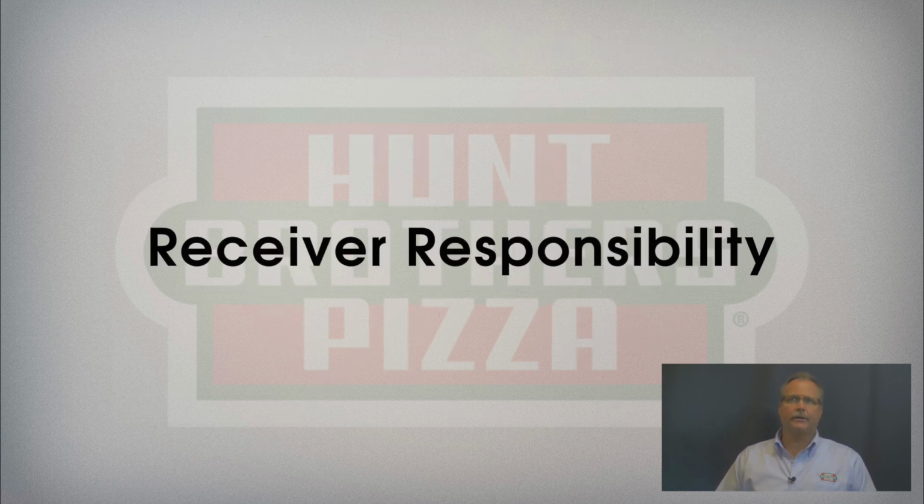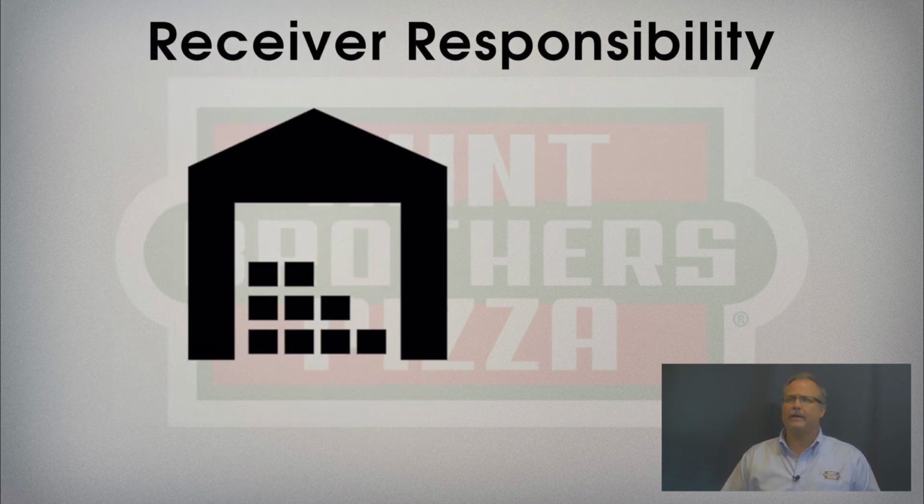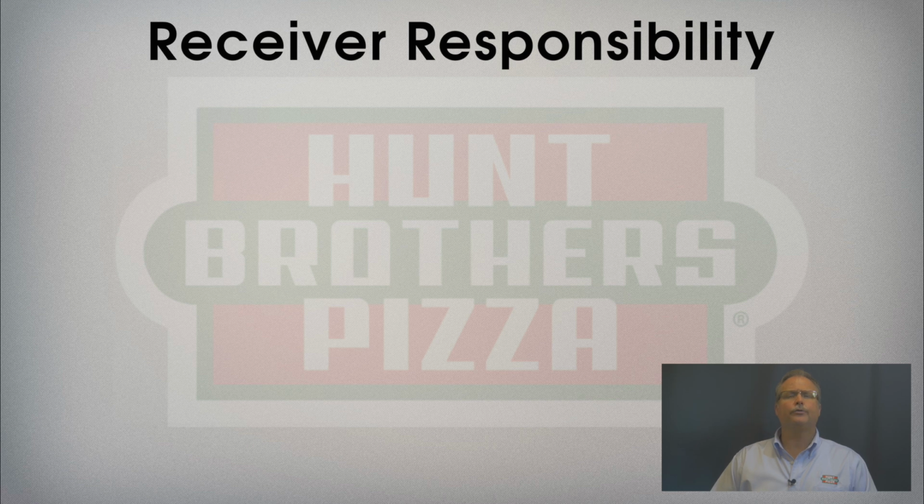Receiver responsibility under FSMA. The receiver is the satellite warehouses within the HBP distribution network that receives product from either our vendors or from the master distributor. All food received must be assessed for proper handling, including condition and temperature abuse on receipt. All product temperatures must be recorded on the appropriate receiving document.